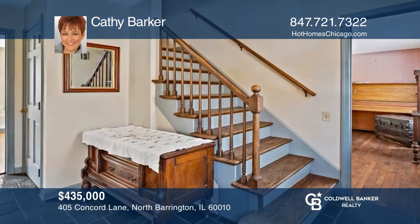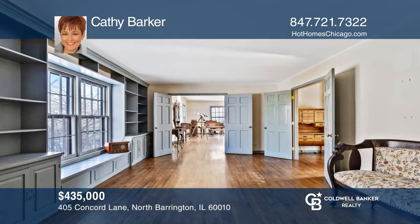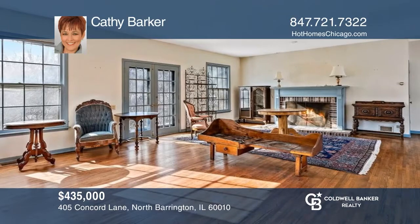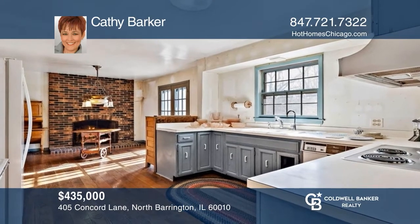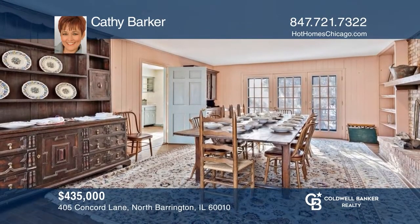A great opportunity for rehabbers, investors, or those wanting to make it their own. There are 4 bedrooms, 2.5 bathrooms, 4 fireplaces, a 2-car garage, and a full unfinished basement. This home also features a living room with built-ins, a huge family room, an eat-in kitchen, and a separate dining room. Schedule a showing with Kathy Barker today.